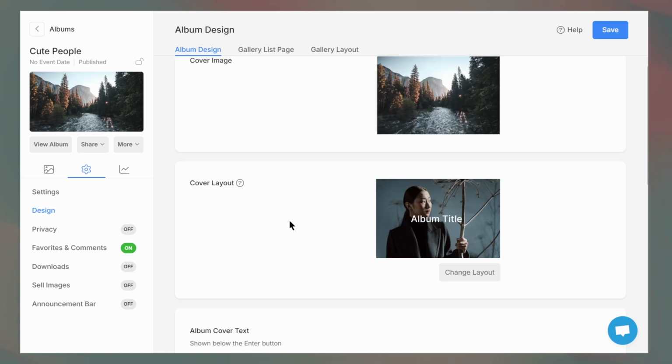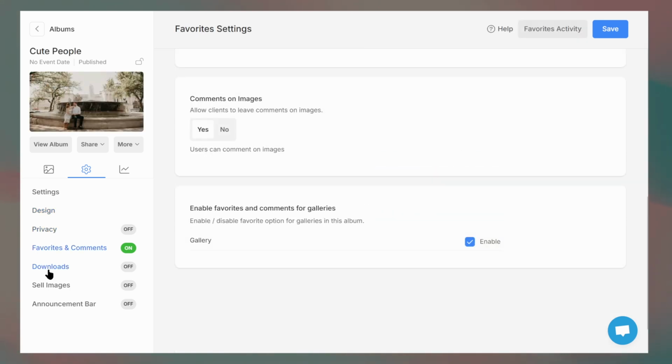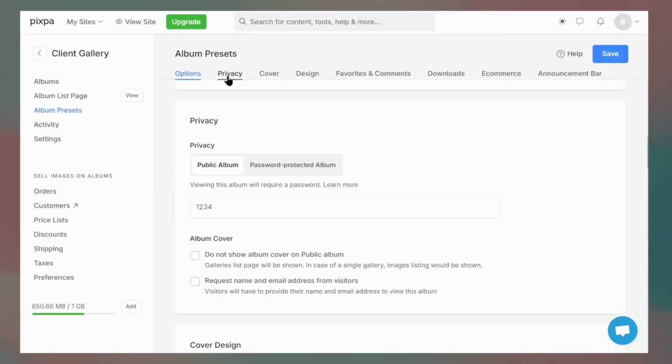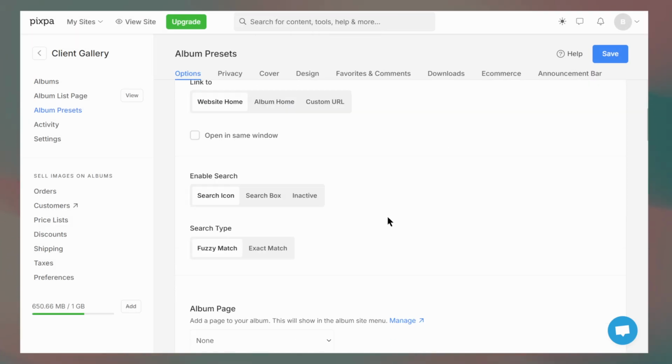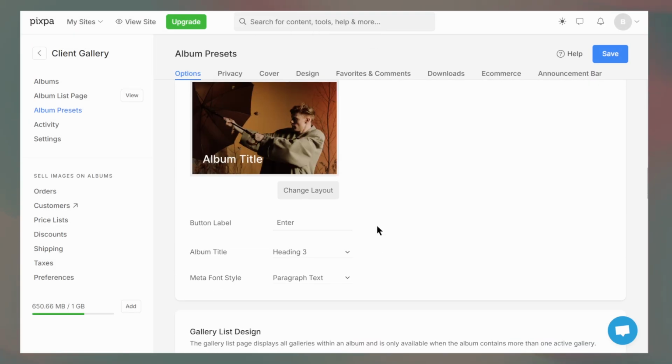The settings were easy to skim through and set: privacy, download, all the usual suspects were here. I'm already thinking about setting up a preset in the future because the thought of doing this manually every time would get old real quick.